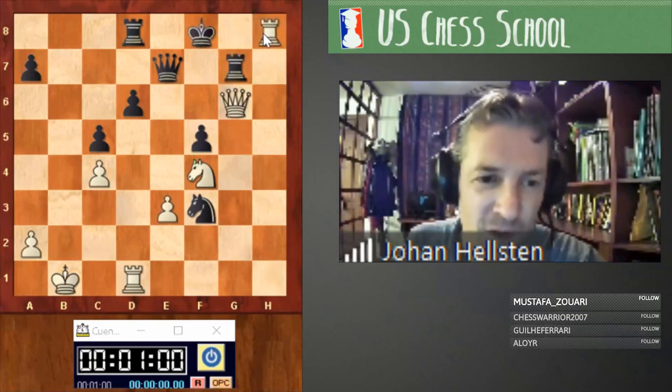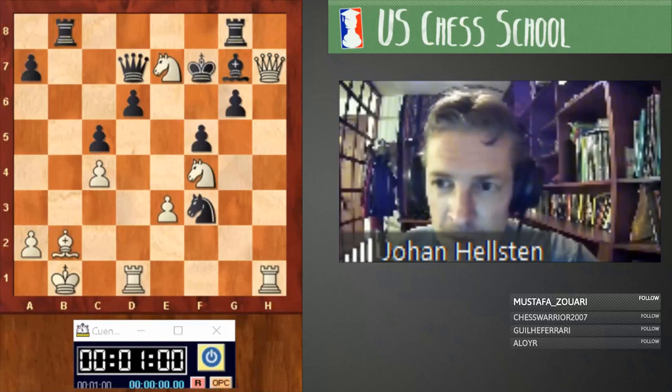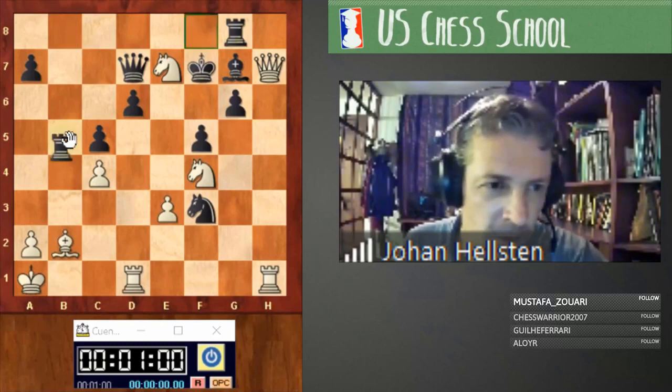Okay, excellent. So, in the game, Kavalek played a very clever move, rook b8. And I think only Jason found the right move here. So, Jason, please share with us what to play here. King a1, to step out of the pin. Excellent. And how could you explain this move? I mean, I could take on b2 anywhere, right? But what's the big difference? What happens if I take now?